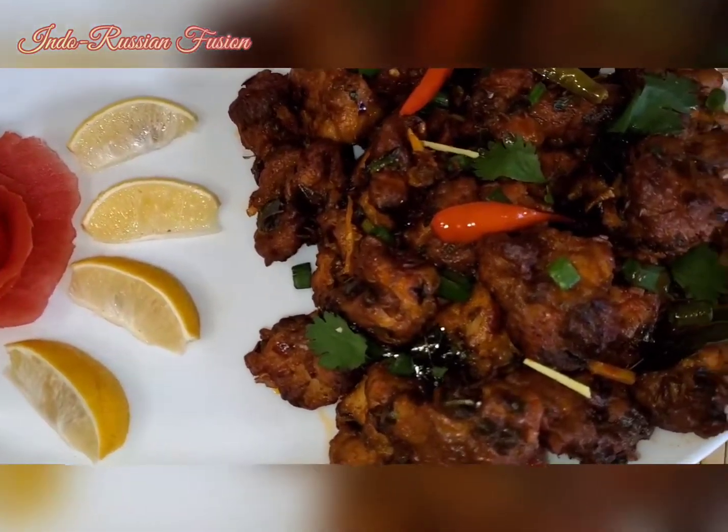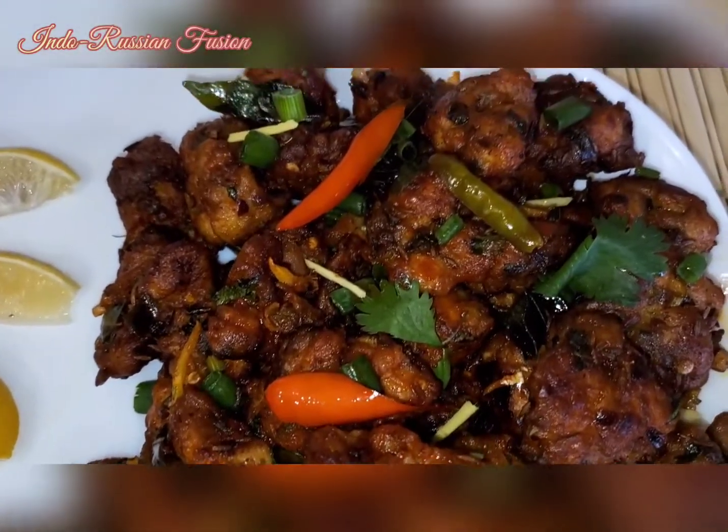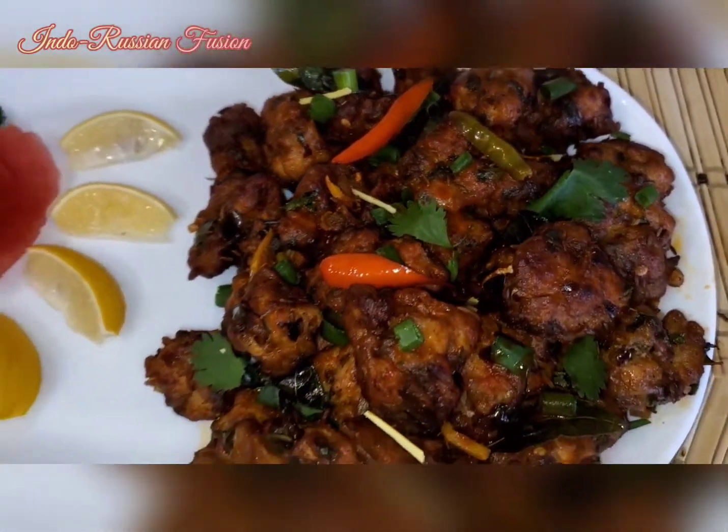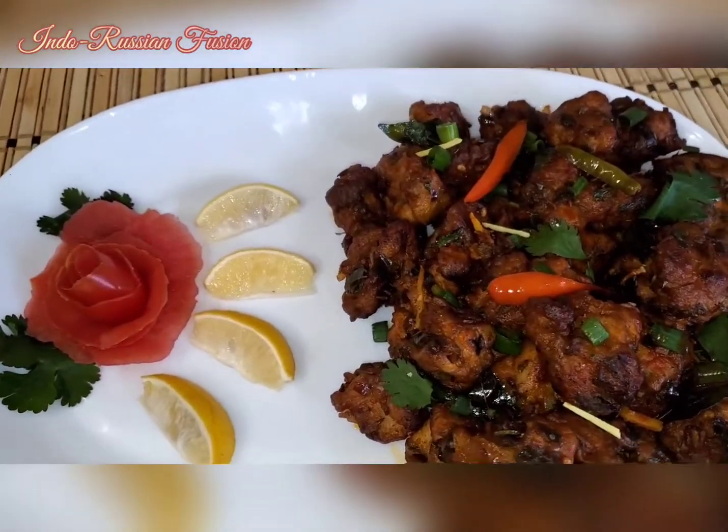This recipe is called chicken 65 because it was introduced in 1965 in Bukhari's hotel and hence the name. And I think that this snack is the king in all the parties.